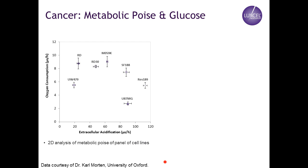It also allows us to profile cell types. So different cell types have different metabolic poise. Some are more dependent on extracellular acidification, some are more dependent on oxygen consumption. This is data generated by Dr. Carol Morton in Oxford. And you can see that cells at this part of the spectrum are more dependent on oxygen consumption, less dependent on acidification. Cells down here are much more dependent on extracellular acidification, so are more glycolytic rather than oxidative.